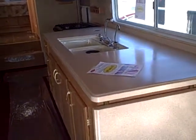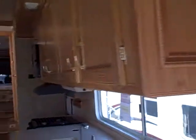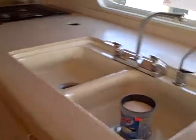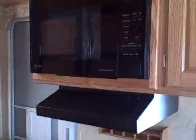Ceiling fan overhead. Look at all that counter space. Plus, you got a fold out if you need some additional counter space. Got a little note board pegged right in here. Kind of neat if you want to take some notes. Double basin sink, household fixtures. These are just like fixtures in a home. Got a trash receptacle underneath here, out of the way. 3-burner stove with a hood, microwave over the top.